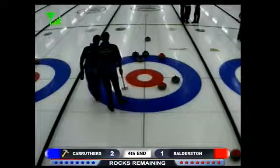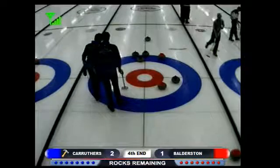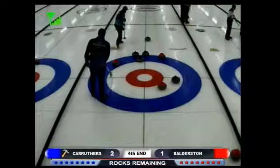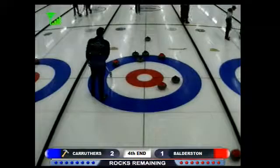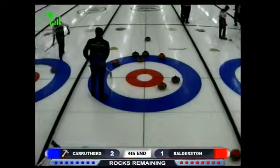Like draw the button ice. Maybe even a fraction less. You've got to be careful where you tap this one, but yeah, we'll probably see Kurt make that run back after. Then hopefully you have a double for 2, maybe 3.